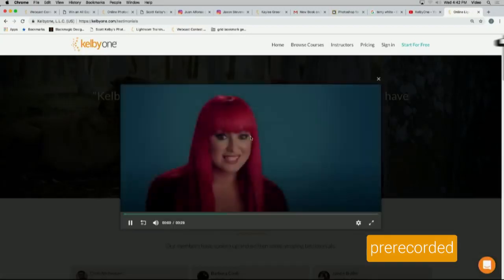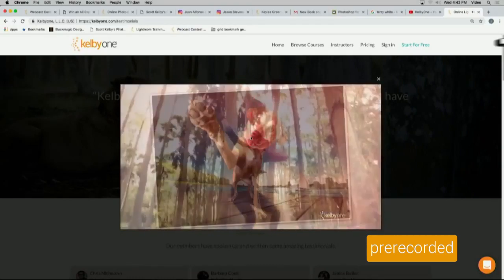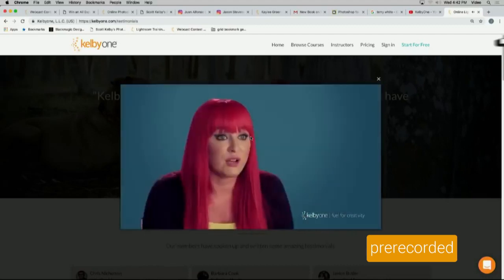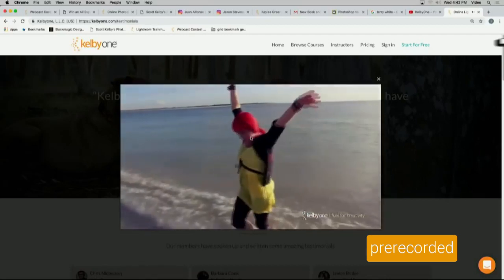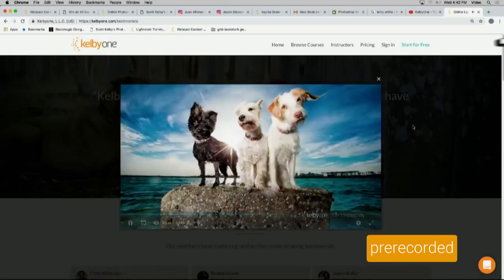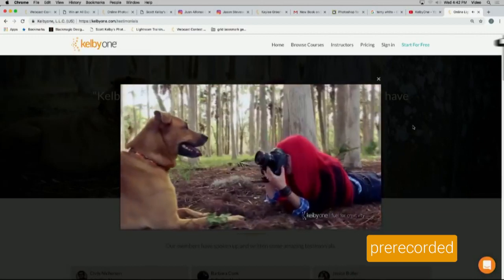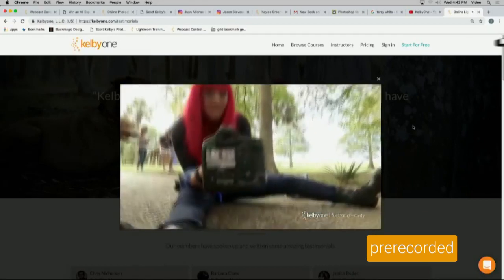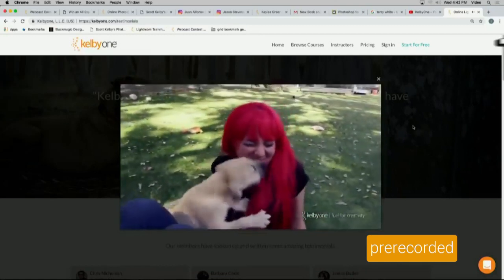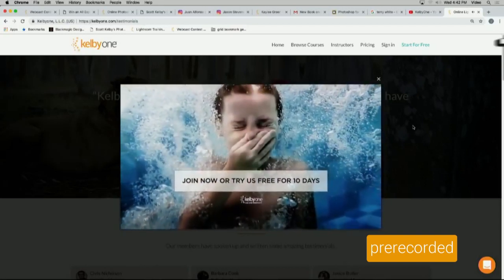My name is Kaylee Greer, and I'm a professional dog photographer. Kelby One has been just monumental in this journey of mine. I have the opportunity to pull from years and years of combined professional experience, and I can take the things that I learn from them and apply it to my own unique niche and my own unique situation with dogs. It's like the support system is always there at the touch of a button with kelby1.com.